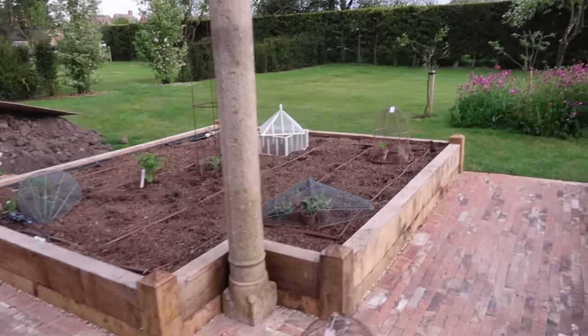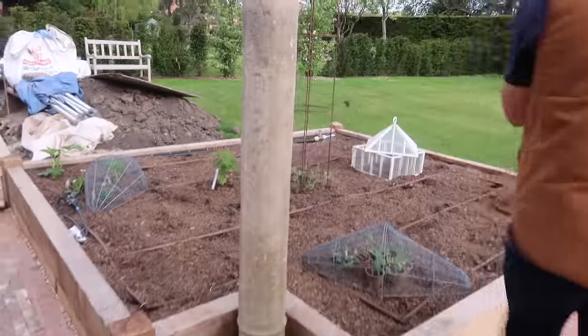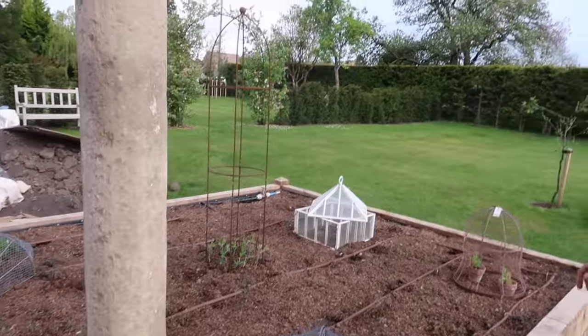We have had some. A bit of an issue where this bird is just loving all the worms. Stop eating my worms! Yeah, poor wormies.